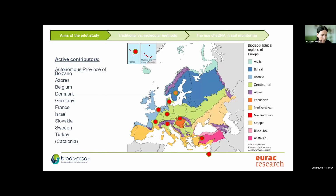So in the pilot, we have 10 partners from in and outside of Europe. We also have Israel and Turkey joining us. So we have a very good representation of the biogeographic regions. And I probably need to mention that we did our work in near natural forests.